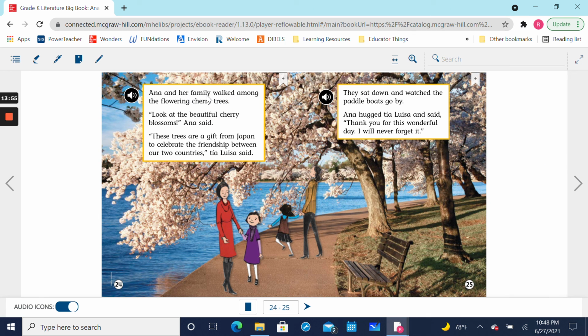Anna and her family walked among the flowering cherry trees. "Look at the beautiful cherry blossoms," Anna said. "These trees are a gift from Japan to celebrate the friendship between our two countries," Tia Luisa said. They sat down and watched the paddle boats go by. Anna hugged Tia Luisa and said, "Thank you for this wonderful day. I will never forget it." The end.